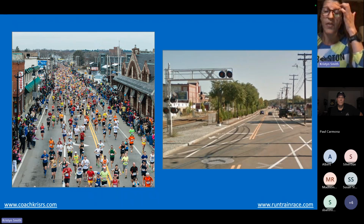This is an example of where those train tracks cross. This is an actual picture of the direction you will be facing when you come across it. It does cut a diagonal here. So again, make sure you just pick your feet up. You don't want to get snagged on that. You don't want to fall down.